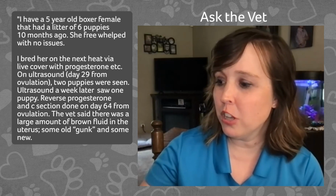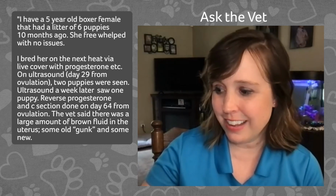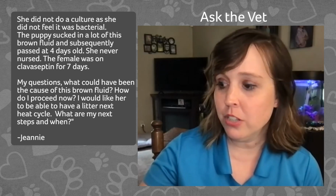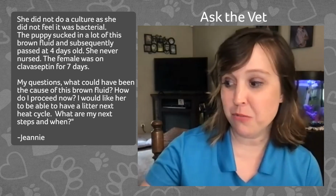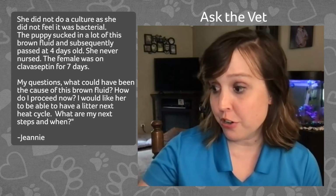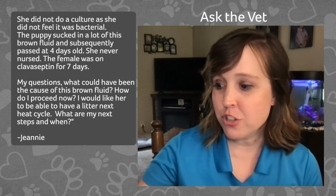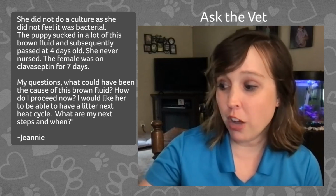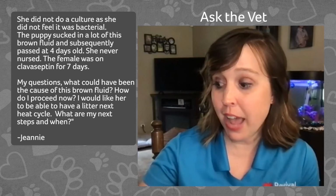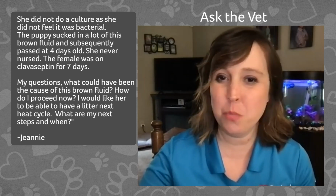The vet said there was a large amount of brown fluid in the uterus, some old gunk and some new. She did not do a culture as she did not feel it was bacterial. The puppy sucked in a lot of this brown fluid and subsequently passed at 4 days old. She never nursed. The female was on Clavaceptin for 7 days. My questions, what could have been the cause of this brown fluid? And how do I proceed now? She would like to be able to have the next litter in her next heat cycle. What are her next steps and when?